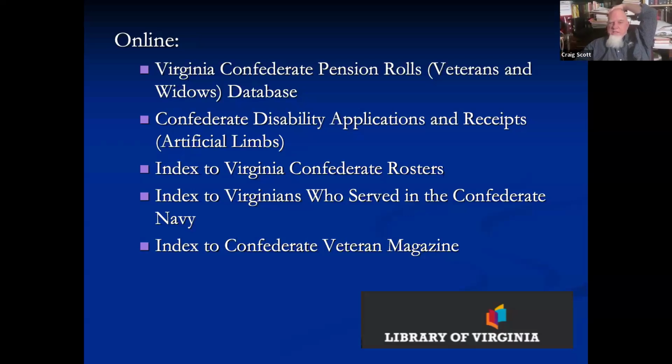I love the index to Confederate Veteran Magazine because of all the UDC chapters that are named after Confederate veterans who have advertisements in them.